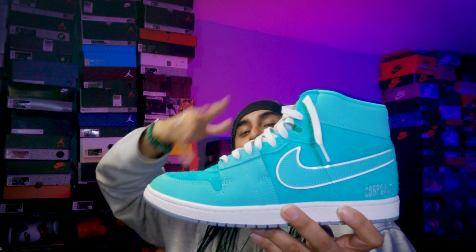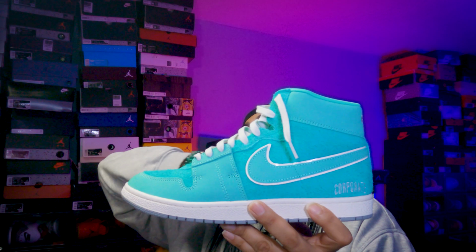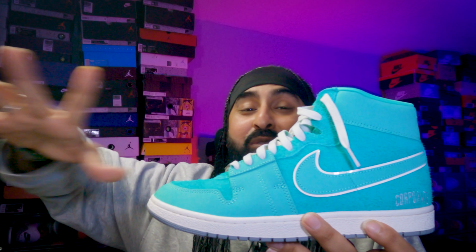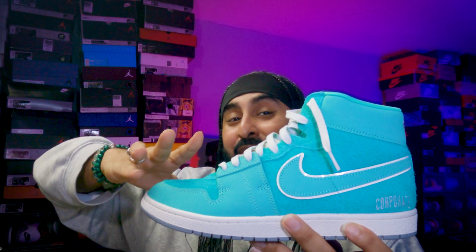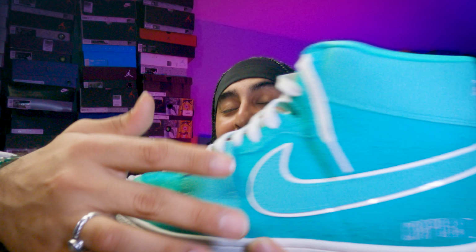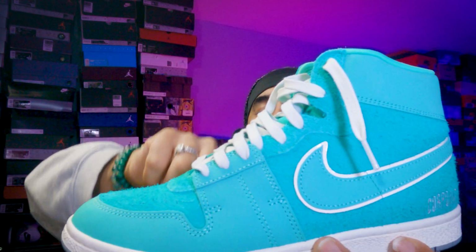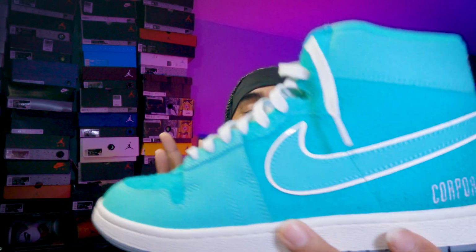Now we come to one of the uniquest pairs I've got in my rotation in terms of the Air Ship, and it is the Corporate Gotham. This is an absolutely magnificent sneaker. You need to wear this in the summertime, guys, because this will get absolutely dirty. You might need to put some Crep Protect, some protection spray on this, because this is all suede out. You've got nubuck that hits the swoosh and the upper panels on the toe there, with the underlay of that white trim on the actual swoosh, which is similar to some of the other Air Ships I've got. But basically, guys, this is so dope.